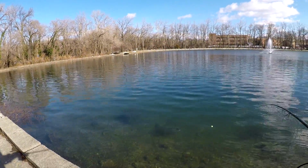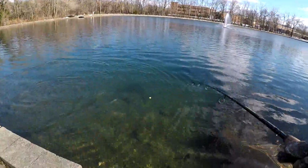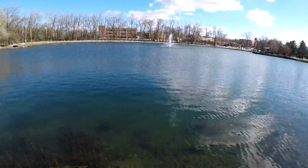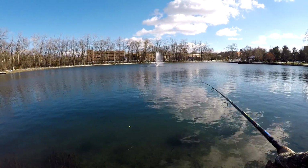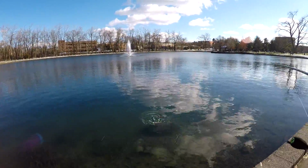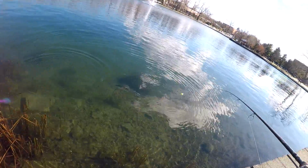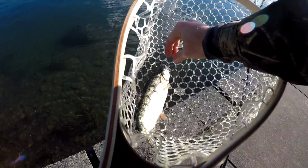And look at that fish in that clear water. Best one of the day. There he goes. Got him. Fish on, baby. Just a little fella too. That is a little bugger. Good Lord. Just a little fella.